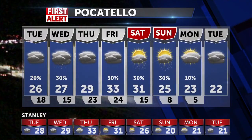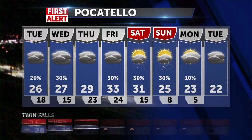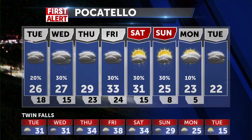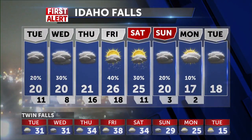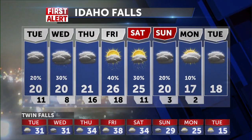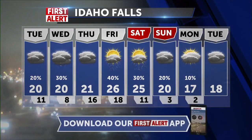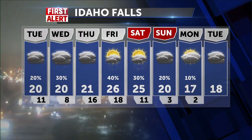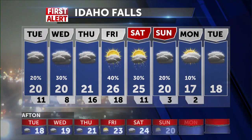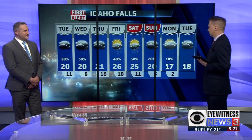Pocatello, highs at 27 for Wednesday, 29 for Thursday. We got the low 30s in there for Saturday and Sunday with a shot of some snowy weather. And a similar story in Idaho Falls as we wrap things up. Highs around 20 for tomorrow and Wednesday. Lows getting pretty cold at night, close to 10. And we'll have temperatures in the mid-20s for Friday, Saturday, lower 20s on Sunday. Scattered snow showers throughout the weekend, and it looks like we'll keep it pretty chilly into next week. We have highs in the upper teens there towards next Monday and Tuesday.